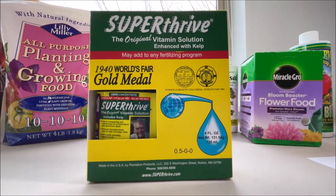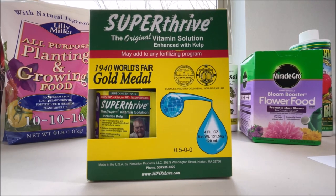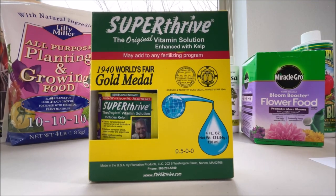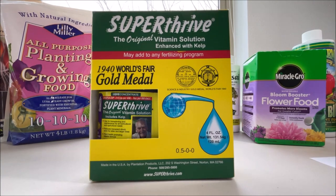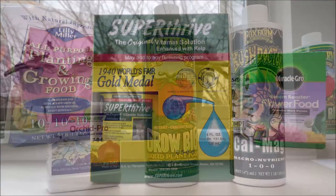I have also used Super Thrive. This is a fertilizer that has vitamin B1 in addition to nitrogen. And I used to add some of it in the water when I was wick watering African violets. It doesn't have phosphorus and potassium, and because I prefer using balanced fertilizers, I rarely use this particular kind.